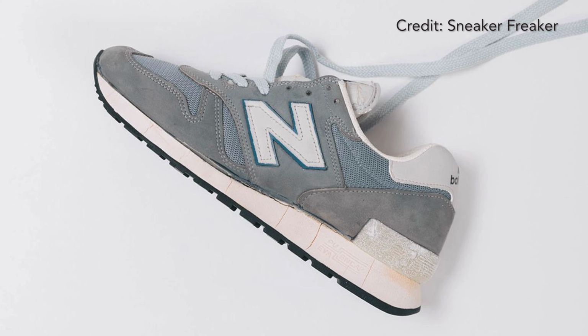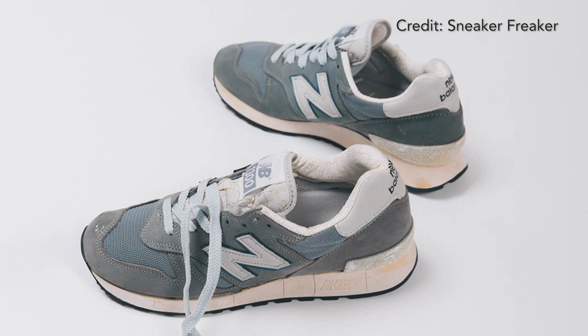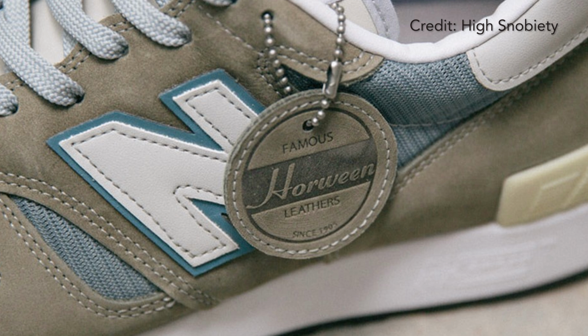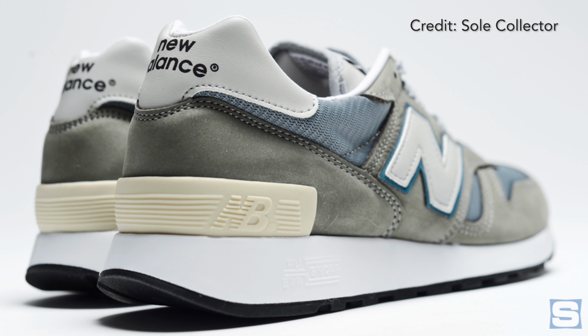When the 1300 came out, they were quickly noticed by Japanese collectors, which led to the first re-release in 1995 as the 1300 JP, and now it's re-released every 5 years with slight adjustments and iterations. Coming in grey and blue, the shoes are constructed with the famous Horween leathers and a Vibram outsole. They came in very limited numbers, and unfortunately I wasn't fast enough to cop them, which was a pity, as I think the cool colors really match up well and the off-white heel stabilizer really adds an accent to these.